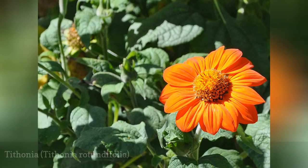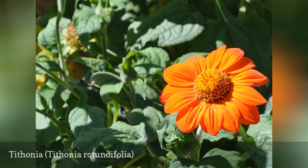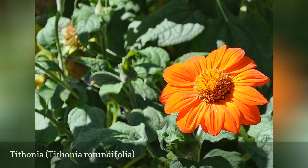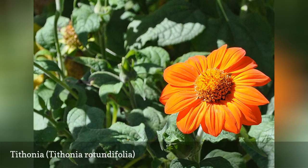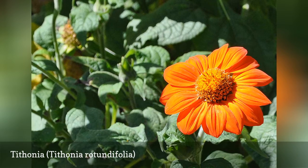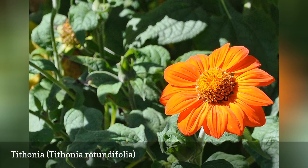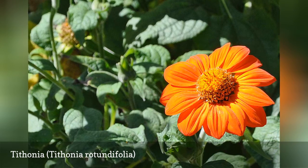Mexican sunflower, also known as torchflower, is not popular in gardens lately, but it's likely to make a comeback, since this cheery, bright orange flower is easy to grow and is virtually pest-free. The species typically grows to 4 to 6 feet in height, though dwarf cultivars are also available. It loves hot days and does equally well in high humidity or drought conditions.